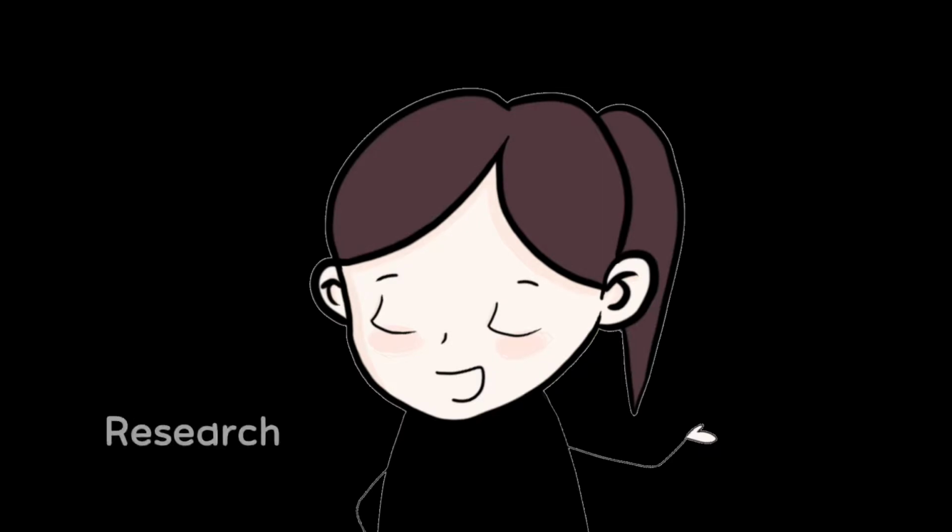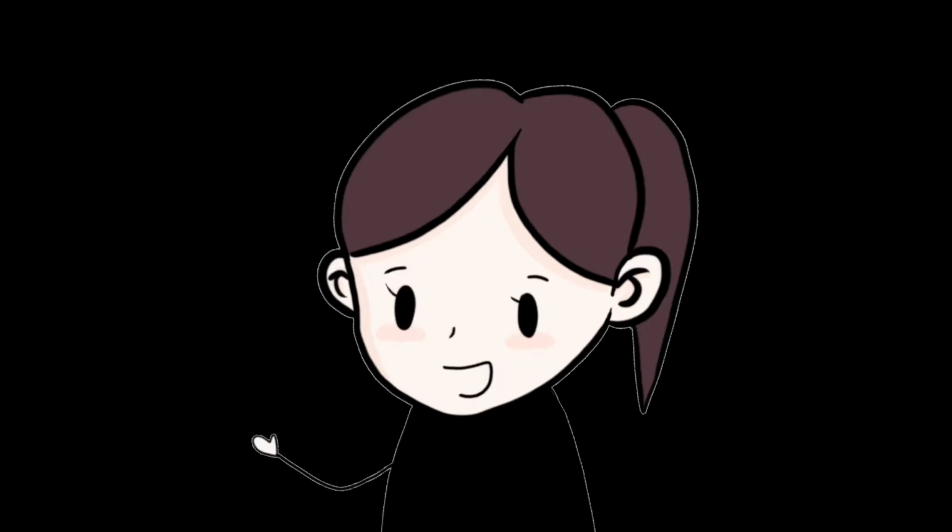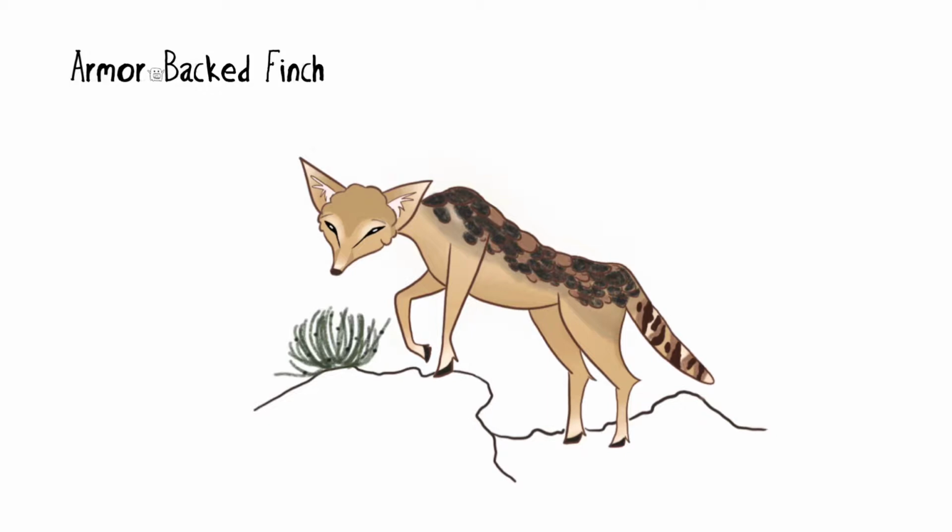Okay, so now we have all of the research out of the way. Here's the animal I came up with. I named it the armor-backed finch because of the Gila monster scales that cover its back as protection from predators or rough terrain. It's located in semi-arid deserts like the Sonoran, Atacama, Mojave, etc. It's got the body of a desert bighorn but the sides of a fennec fox. Its excellent vision comes from the desert bighorn and its thick tail comes from the Gila monster.